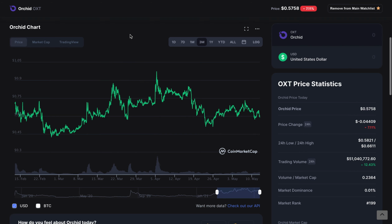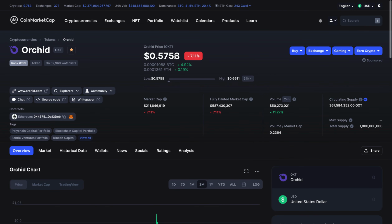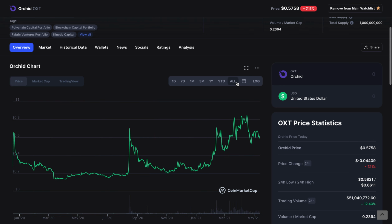So now that we've taken a look at what Orchid is, now that we've taken a look at the current price, 57 cents, compared to the all-time high, it's a big difference. It's a big difference.